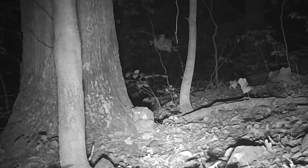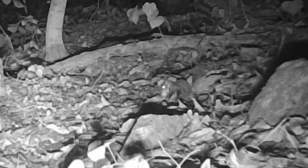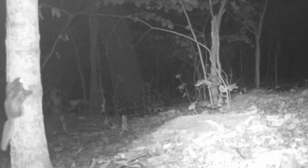And there's a little old flying squirrel. They're quick as lightning, I tell you. They're rare to see. And right here's a rare glimpse. He's packing nuts too. They know what's coming. And here it is again. There's a lot of them in these woods. You just don't see them till nighttime.